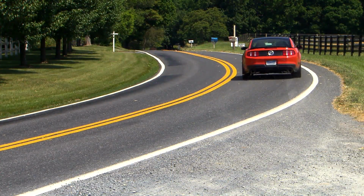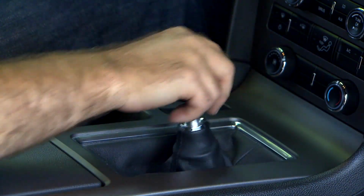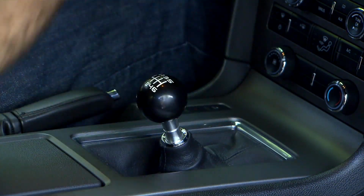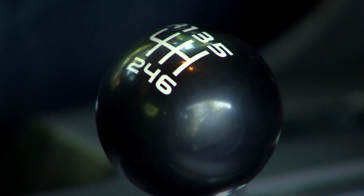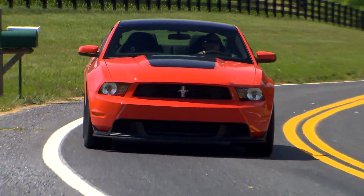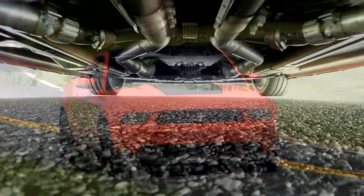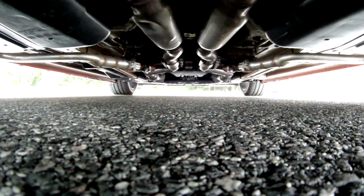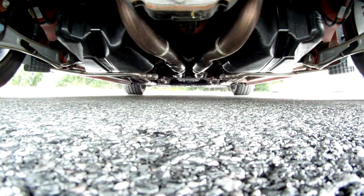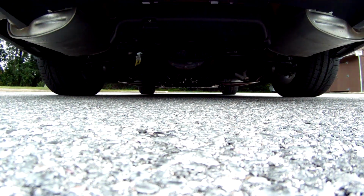The clutch also gets beefed up to more surely send power to the limited slip 373 rear through a 6-speed transmission with one of the best shifters we've ever put our hands on. Everything about the Boss works together just right. The way it responds, the stance, even the sound is loud when you want it to be and quiet when you don't, thanks to a new quad exhaust system with both rear and side outlets. And it looks cool too.